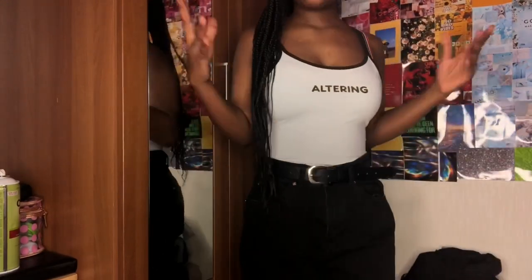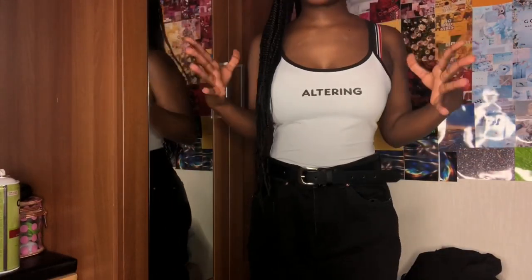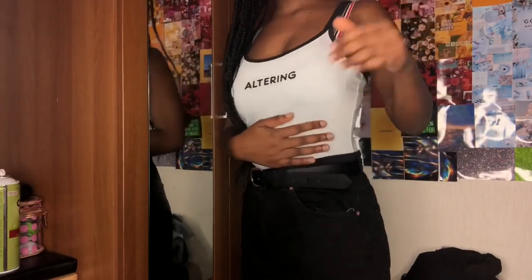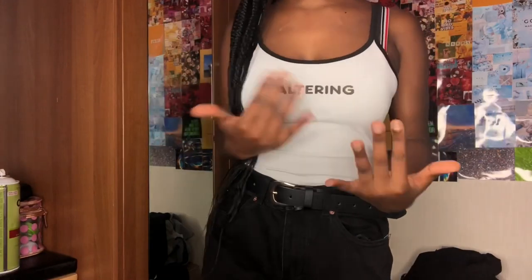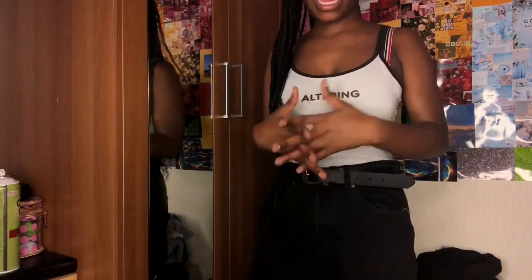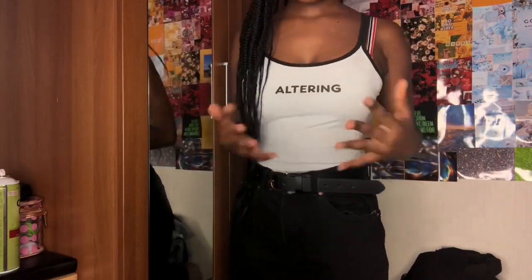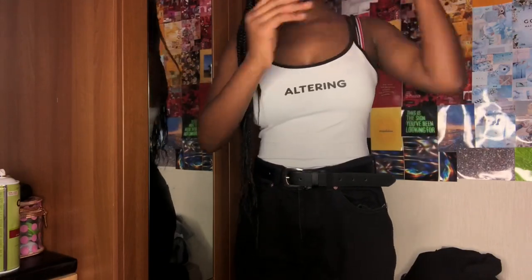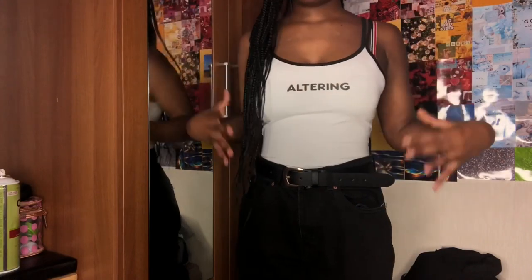Okay, so I have the bodysuit on and I love it. It is really fitted. It's not too tight, it's not too loose, it's just perfect. And I love the color as well, the contrast of the black and the white. I like that it's not just blank white, you know. It's got the outer ring on it in black, the black borders around it, the spaghetti straps as well, black. So, you know, it highlights the top itself.